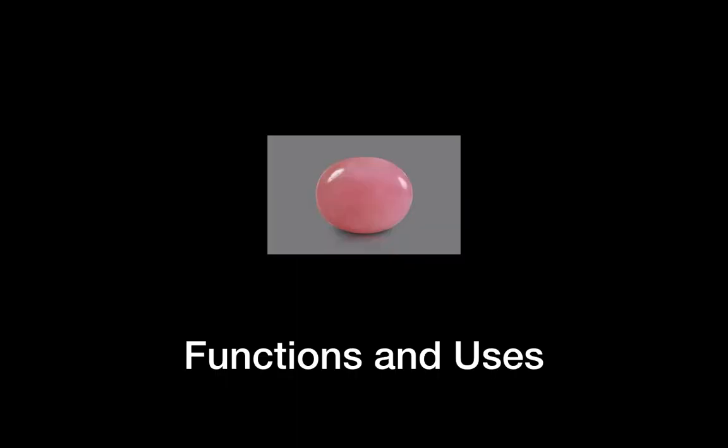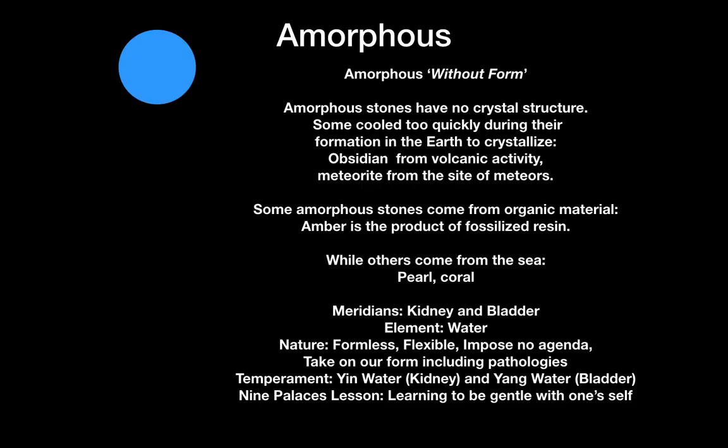So what are the functions and uses? Opal is an amorphous crystal, which means it is without form. It is associated with the water element and the water meridians, the kidney and bladder. It is formless, flexible, and imposes no agenda. It resonates with the 9 palaces lesson of learning to be gentle with oneself, and also can be used to affirm the water temperament, the yin water associated with the kidneys, and the yang water associated with the bladder meridian.